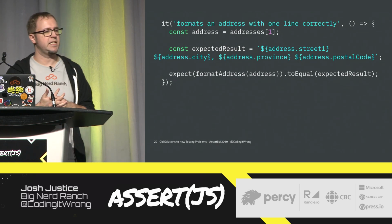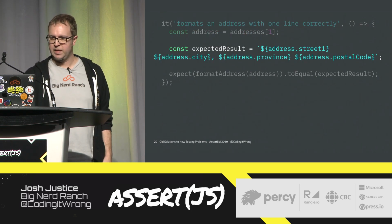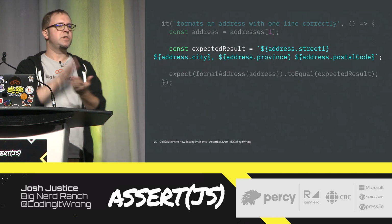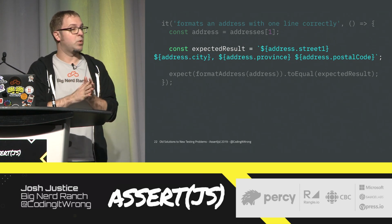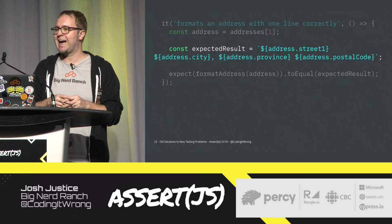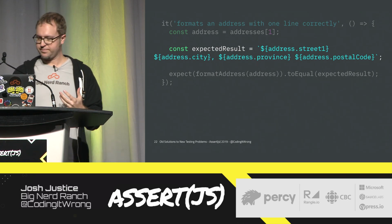We have a separate test case to format an address with 1 line correctly. And so we pull out a different address at a different index, at index 1, and then we have a different expected result, and we're good. So in this case, we have 2 test cases that are always going to run. And so if the address at index 1 changes, if it's no longer a 1-line address, this test is going to fail. So if both those 2 individual test cases pass, we know that we have the 1-line case and the 2-line case covered, and we can be sure even if the test data changes.